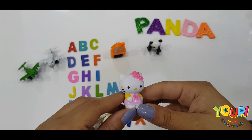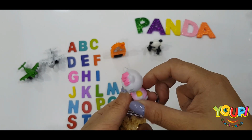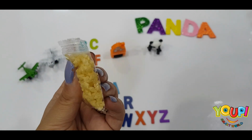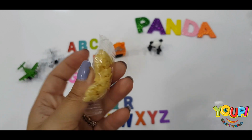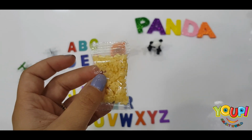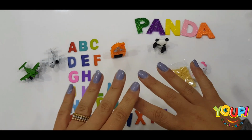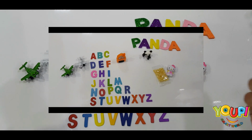It's Hello Kitty. I like it. It also has some candies. Wow, I love all the surprises we got.